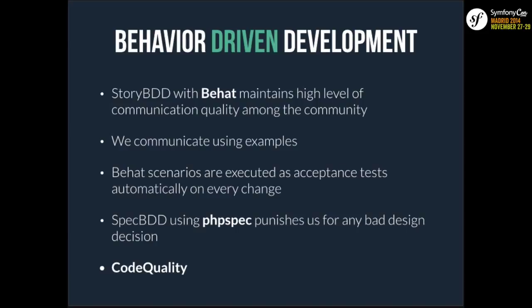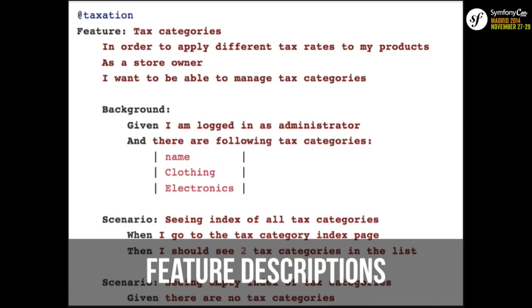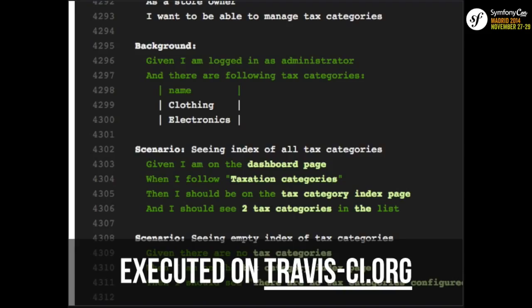What's cool about using Behat is that we get kind of free documentation. You go to the scenarios, you look through them, and you see how tax categories work in Sylius. That's great documentation for newcomers. Then it goes to Travis CI on every change and is executed as an acceptance test. So we immediately get results on whether the business rules, written by developers but still business rules, are satisfied.